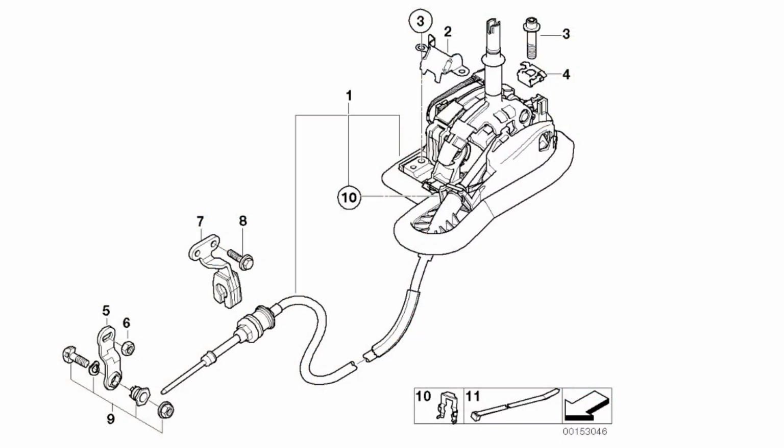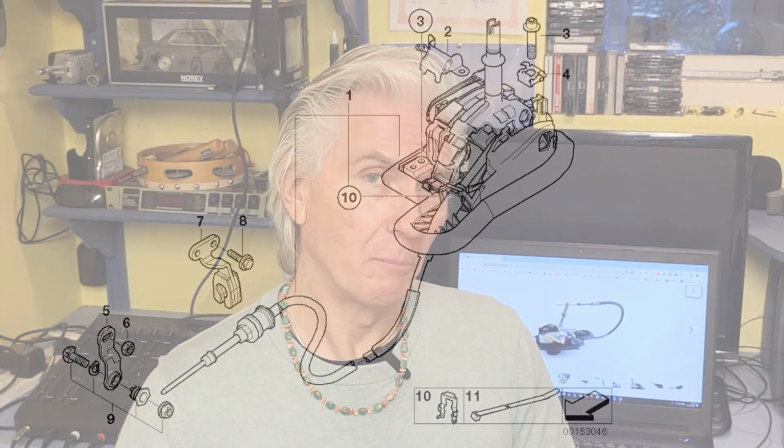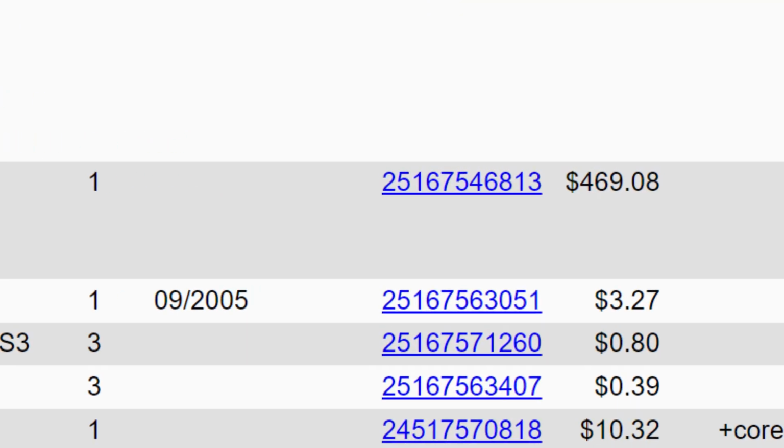Well, it's the next day, and being a day older, today's Timm knows much more than yesterday's Timm does. The Steptronic switch is not a separate item. You can only buy the shifter as a whole part, and you can imagine how much that's going to be from BMW. What do you reckon? 300, 400, 500 quid? Yeah, somewhere about there.